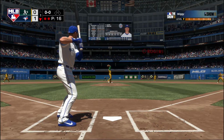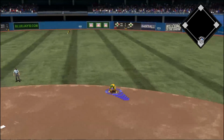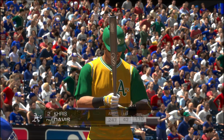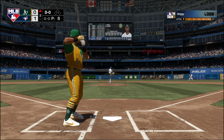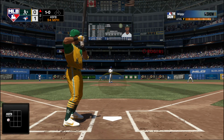Ready to deliver. Here's the first pitch. Hit sharply on the ground. Lowry's got it. Throw in the dirt, but a good scoop at first. So here's the cleanup hitter, Chris Davis. He'll get us started in the top of the second. Infield in the overshift here. Now the pitch. And that one's in on the hands to start the inning.